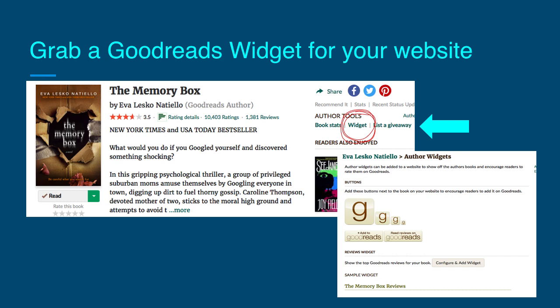So the first one is a widget that would allow visitors of your website to add your book to their want to read shelf. They click on that widget and it automatically adds the book to their shelf. That's very cool. There's another widget right underneath that where Goodreads will compile a selection of your top reviews, and those will appear on your website. So visitors of your website can see what people are saying on Goodreads about your book, which is awesome.